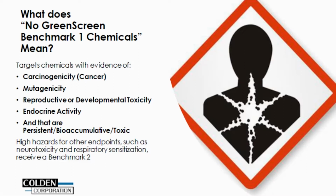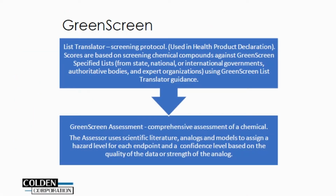One is just the list translator, which is a screening protocol, and it is based on specified lists from state, national, or international governments, like the International Agency for Research on Cancer, the California Proposition 65 list, and so on. All of these lists are compiled in a pretty elegant system that was developed with a lot of work by the Healthy Building Network to come up with overall list translator rankings for specific chemicals.